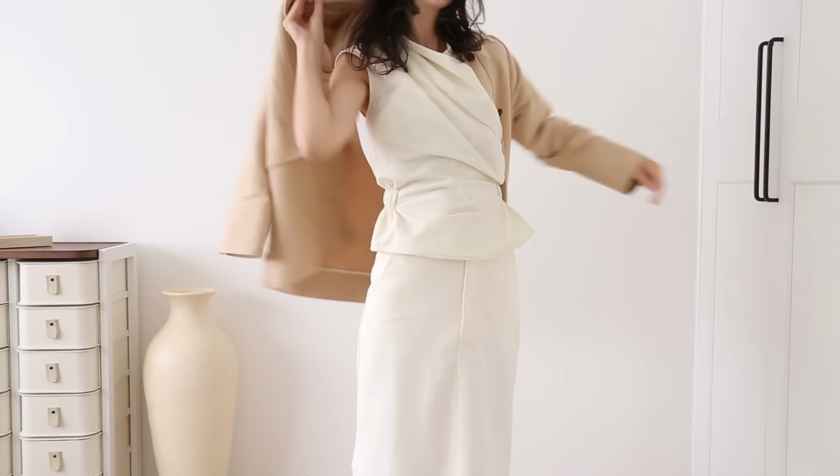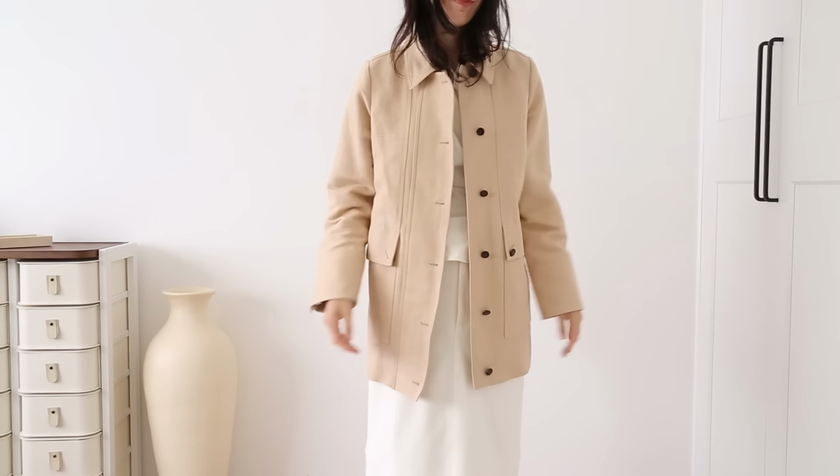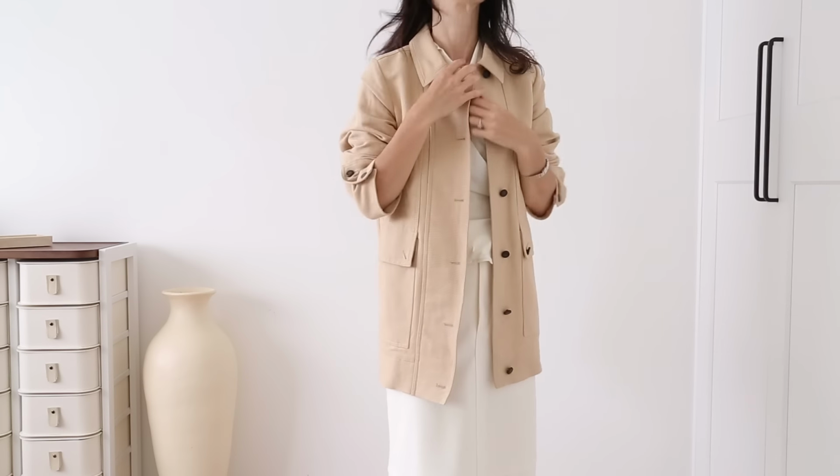And that's definitely something that I would look at, is the length of your coat and where you like it to hit. A longer coat is arguably going to be more practical, but when it comes to transitional season coats, I like something that hits below the hip. And again, I do seek out natural fibers.